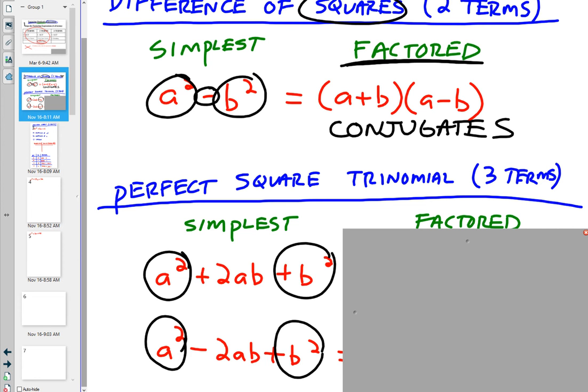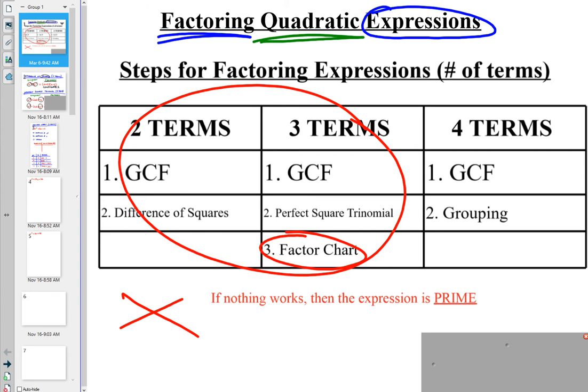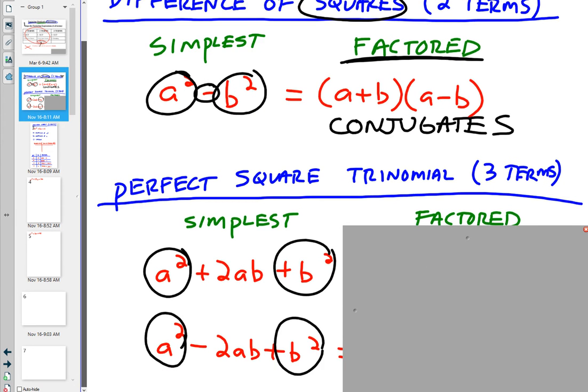The nice thing about perfect square trinomials is that they possibly can save you from having to do a factor chart. Not always, and if anything, I would say rarely, but if it works, it'll definitely save you some time. And it doesn't take that much work to check. A lot of the check is visual. Okay.